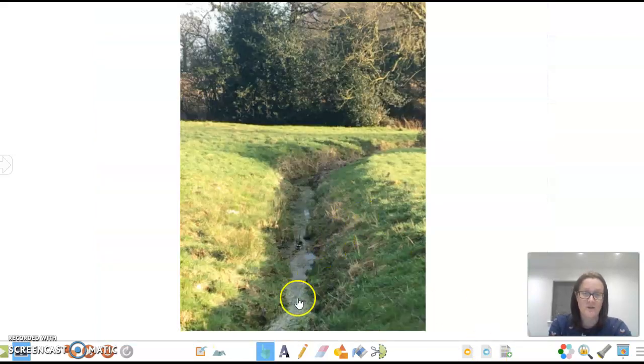Oh, and here we've got a stream, okay, some water going down here. Do you think that that would be a human feature or a physical feature? Think about it. Do you think that it naturally occurs, so it would be a physical feature, or do you think that it's man-made, so it would be a human feature?